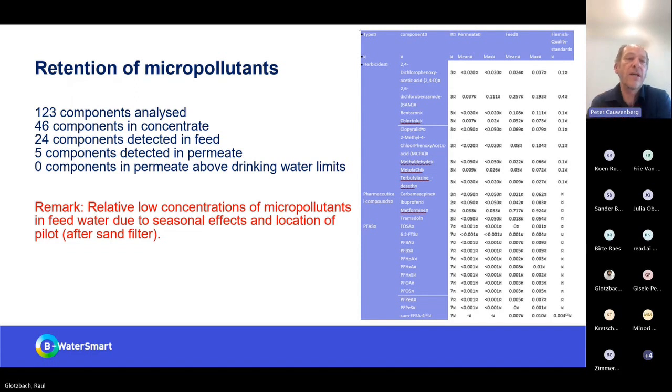So it's logical that we can detect more components in the concentrate than in the feed. In the permeate, there were still 5 components detected, but all those components were below drinking water limits. So also for the retention of micropollutants, we had a positive evaluation of the CCRO system, even at a very high water recovery of 95%.